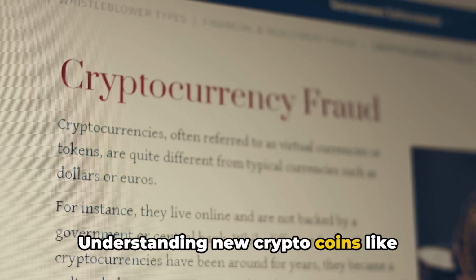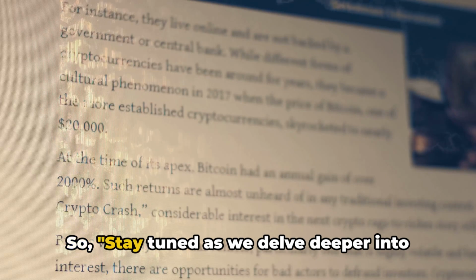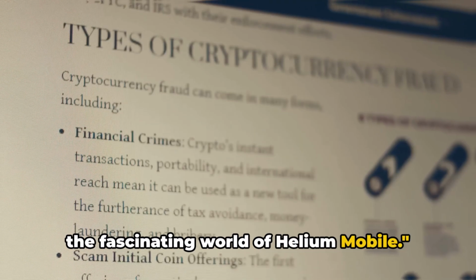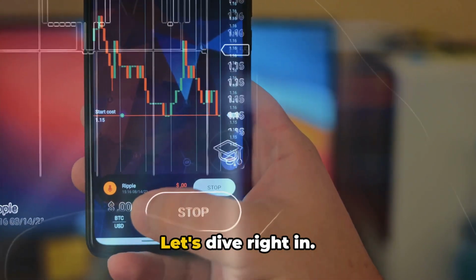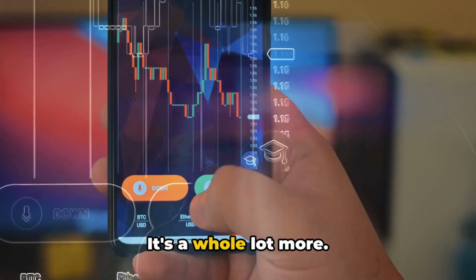Understanding new crypto coins like Helium Mobile is essential in this digital age, so stay tuned as we delve deeper into the fascinating world of Helium Mobile. So, what exactly is Helium Mobile? Let's dive right in. Helium Mobile is not just your run-of-the-mill cryptocurrency, it's a whole lot more.